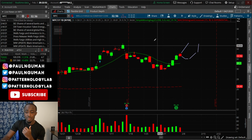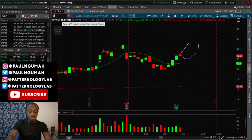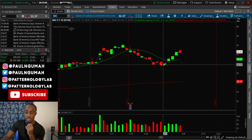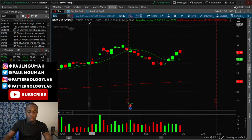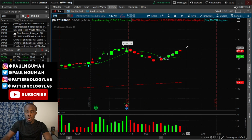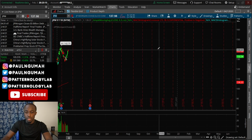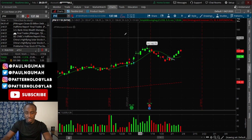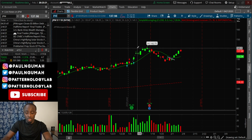The same thing applies, since we're talking about Wells Fargo, to all banks. Like Bank of America, this bullish harami was perfect, right? And what else do we have? I think JP Morgan. Yeah, JP Morgan as well. Okay, so all of the banks are looking good for a continuation to the upside. I'm not bearish on them yet. So definitely keep those on your watchlist for sure.